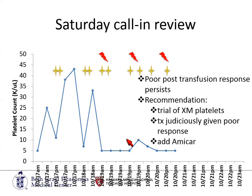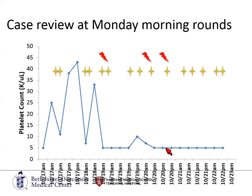Saturday call-in review. So this is a patient we were really monitoring closely. She unfortunately continued to have poor increments and lo and behold had another reaction to an antigen negative unit. So the resident on call made the recommendation for cross-match platelets, advised them to not transfuse unless they really needed to, and also the consideration for adding Amicar as it's an antifibrinolytic for clot stabilization. So I come in on Monday and look at her history, and this is what you see.